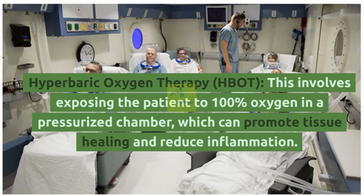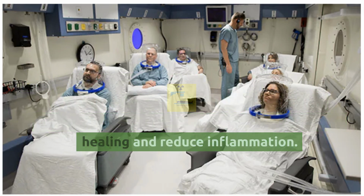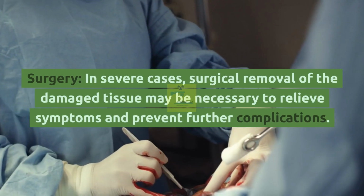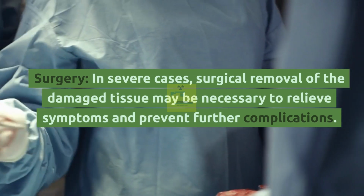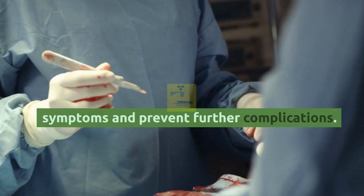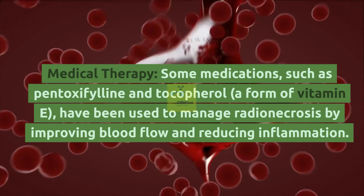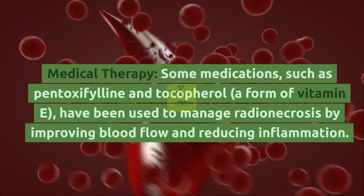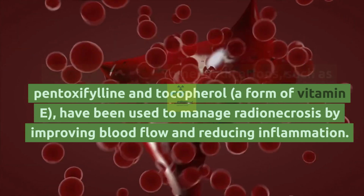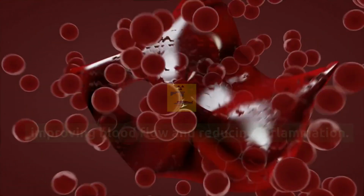Hyperbaric oxygen therapy, HBOT. This involves exposing the patient to 100% oxygen in a pressurized chamber, which can promote tissue healing and reduce inflammation. Surgery. In severe cases, surgical removal of the damaged tissue may be necessary to relieve symptoms and prevent further complications. Medical therapy. Some medications, such as pentoxifylline and tocopherol, a form of vitamin E, have been used to manage radionecrosis by improving blood flow and reducing inflammation.